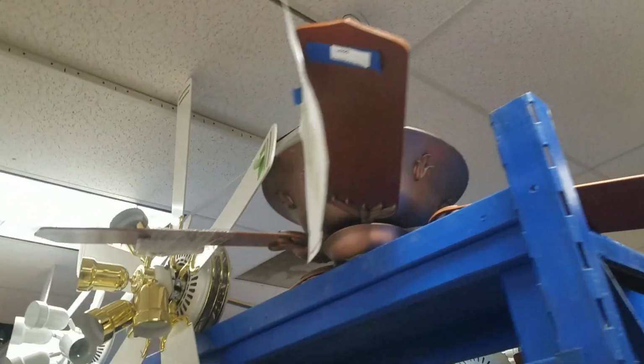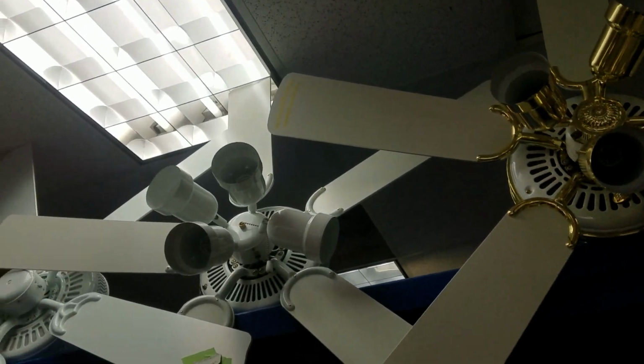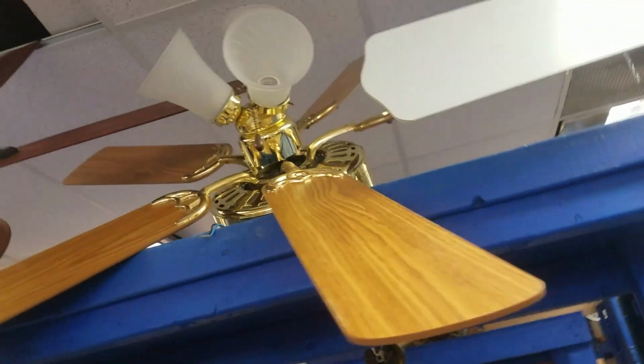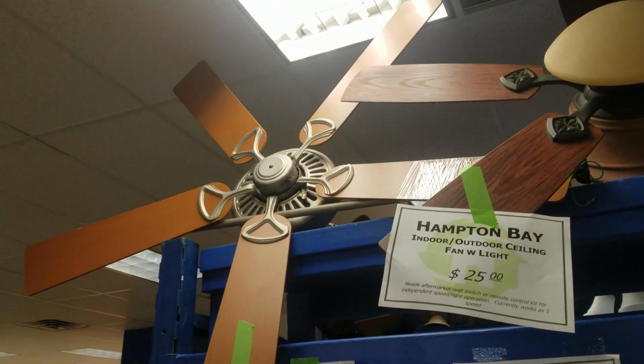Minka is still here. That cool Craftmade's still here. Design House is still here. This, I can't remember when this was put out, another Turn of the Century. Grant's fan is still here. GE Vent's still here. This Hampton Bay came in today. So did this Regency, the Subway Regency.